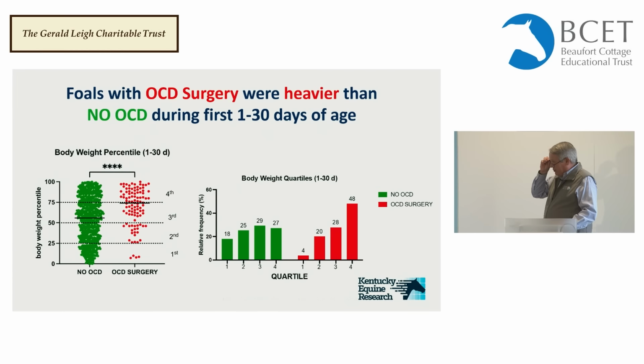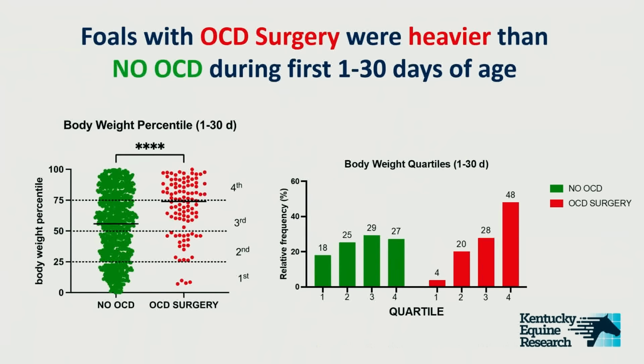So this slide that I'm showing you here, I've got percentiles on the left and quartiles on the right. And I've got two different groups. The green group are the foals that didn't have OCD. The red groups are the foals that had OCD surgery. And that's 104 foals, so it's a fairly large group. But look where they were. 48% of the foals that had OCD surgery came out of the fourth quartile, and only 4% from the first quartile. If you look at all the others that didn't, they were kind of evenly spread across. Now, this percentile we use is for the worldwide population, and Kentucky foals tend to be a little bit bigger, but you see that the ones that didn't have OCD represented all the quartiles, but the OCD surgery clearly went into higher quartiles. That's all OCD surgery.